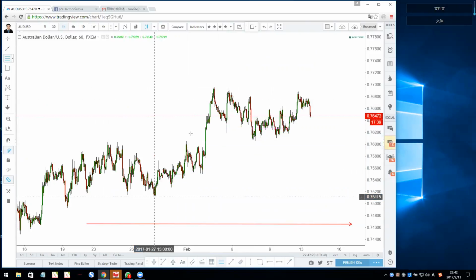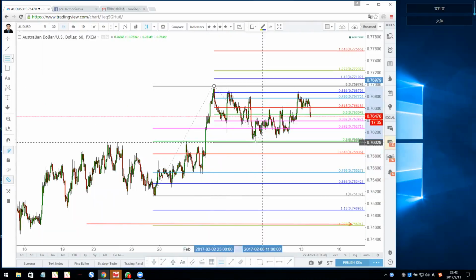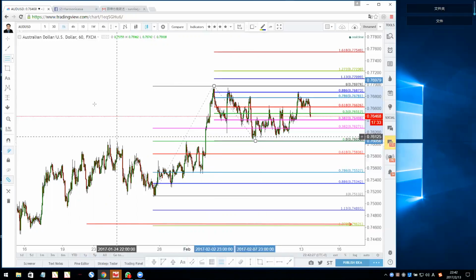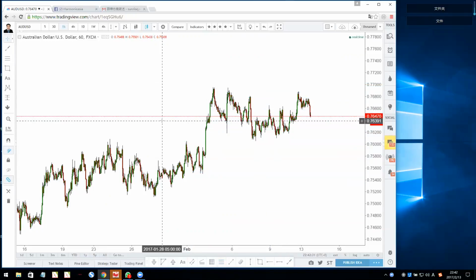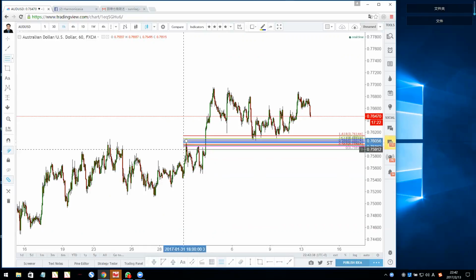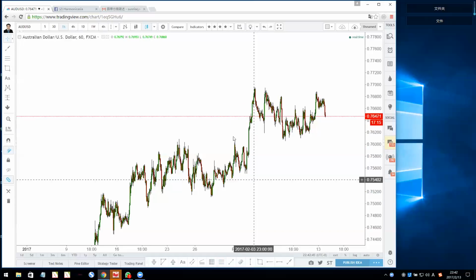If you want to draw the Fibonacci level here, or another Fibonacci level here, just draw from left to right, okay? Unless you are actually doing some research for the inverse Fibonacci, then you draw from right to left. And from right to left, you're actually doing the Fibonacci extension, not retracement. Okay, you are doing an extension here, see? That's some basic tips for the Fibonacci you use.